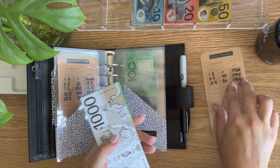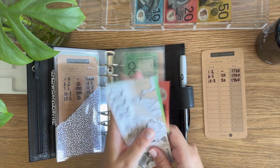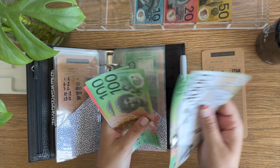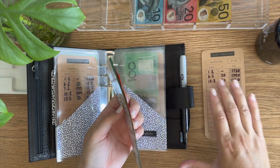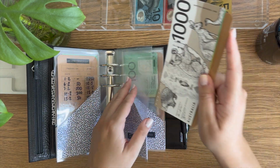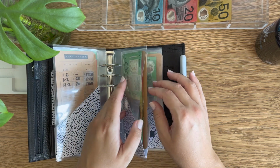Adventure will get its usual 20. So that's $1,760. Next up is car service.